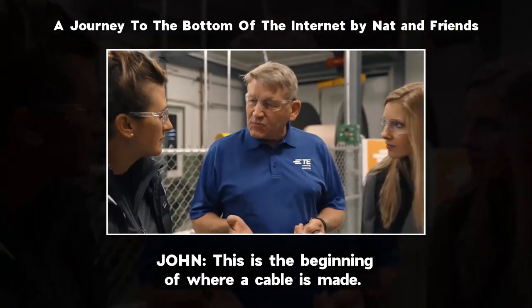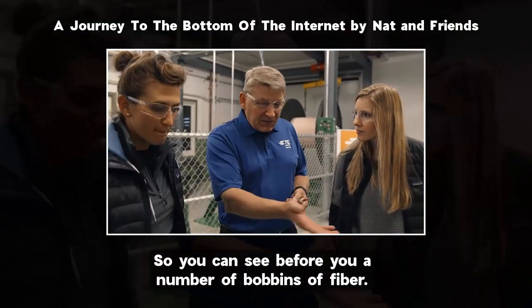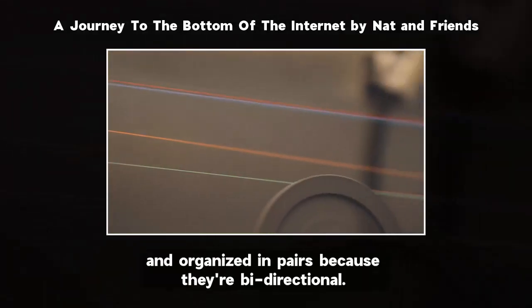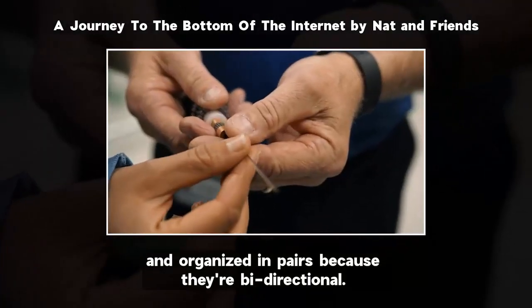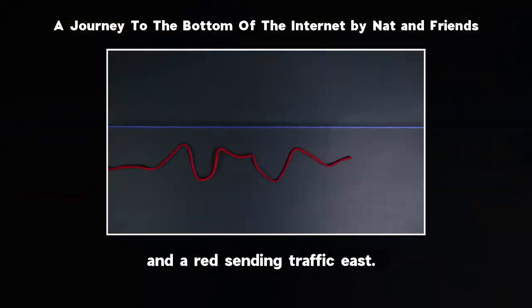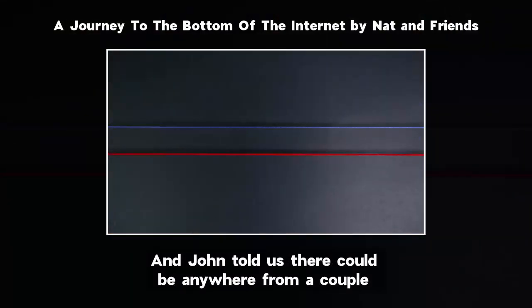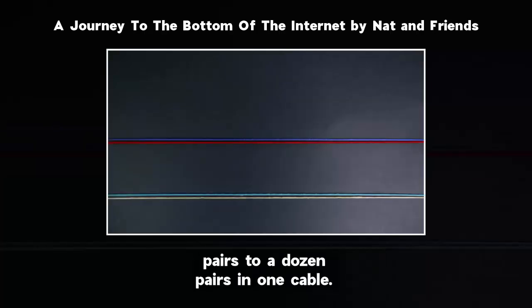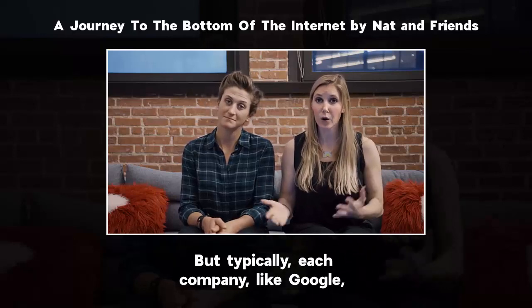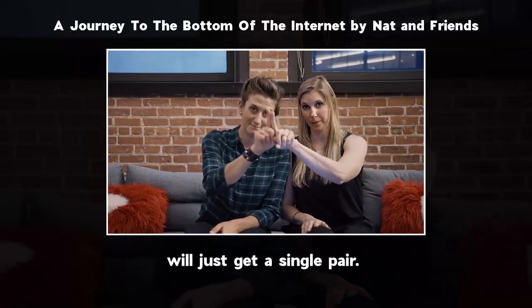This is the beginning of where a cable is made. So you can see before you a number of bobbins of fiber. The fibers are coded in colors and organized in pairs because they're bi-directional. So for example, a blue might be sending traffic west and a red sending traffic east. And John told us there could be anywhere from a couple pairs to a dozen pairs in one cable. But typically each company, like Google, will just get a single pair.